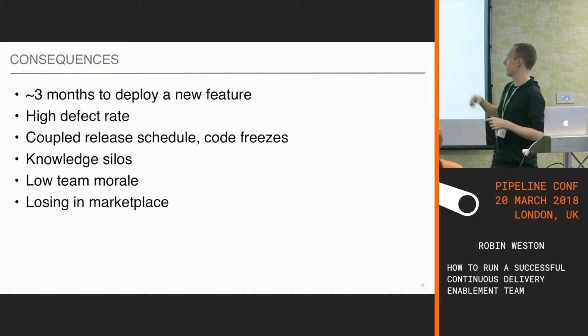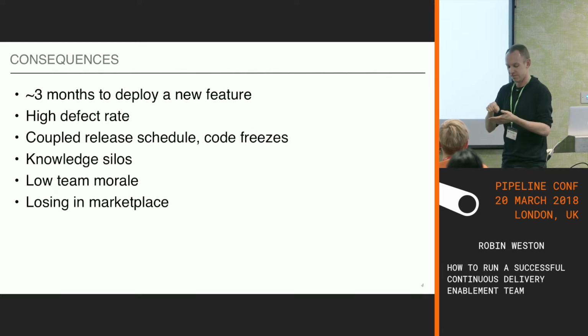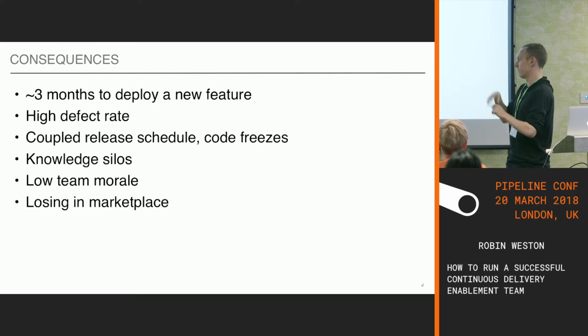And because of that, our old favorite, code freezes. Branches that you're only allowed to do bug fixes on, and then you have to fill in a form to get the code committed to that branch. So lots of fun like that.